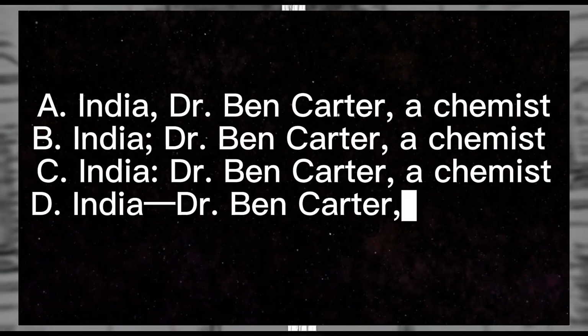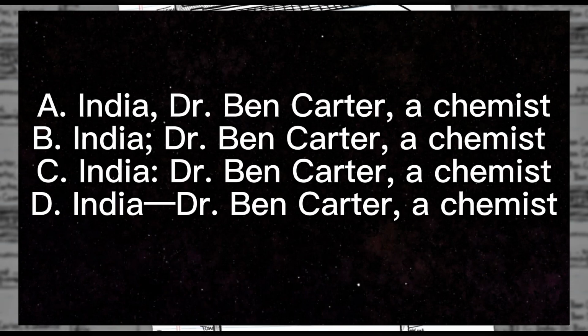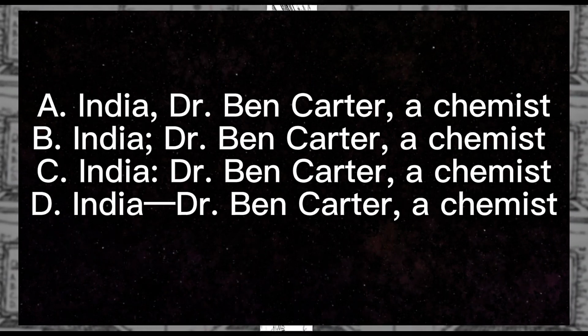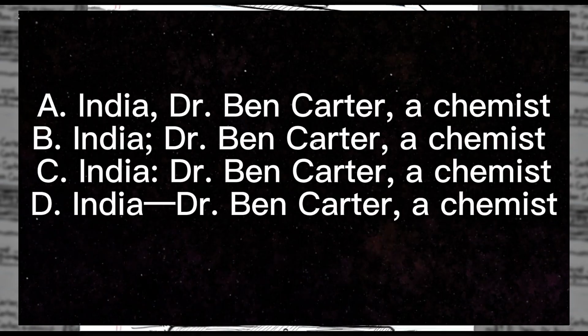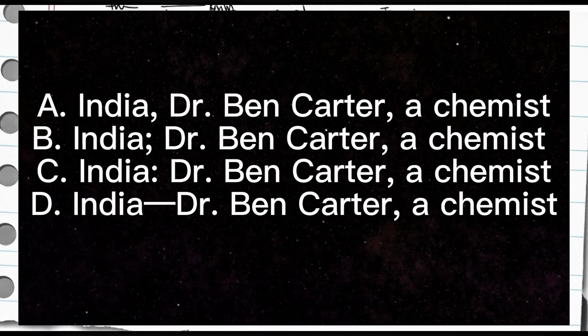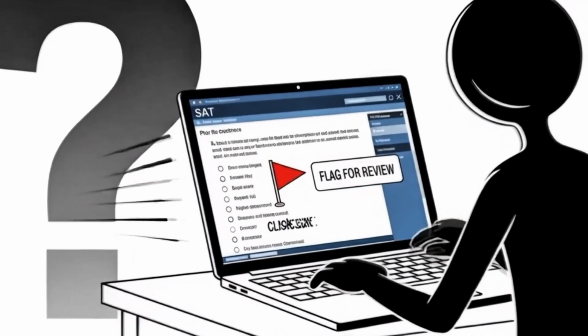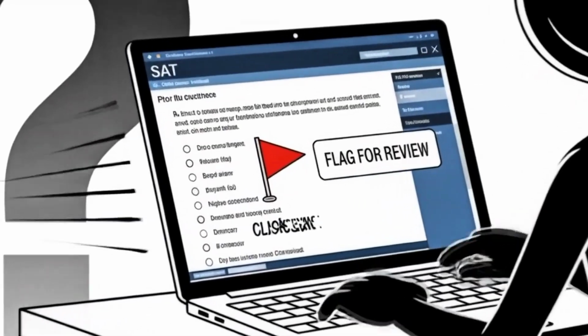Now the breakdown. We're listing people and their descriptions, which include commas, like Delhi, India. To separate these big, complex items, we need semicolons. B is the only choice that does this cleanly. Strategy 3. Essential versus non-essential info. This is a huge one. The SAT loves to trick you with commas. Let's start with essential info.